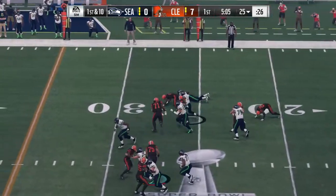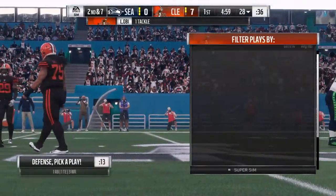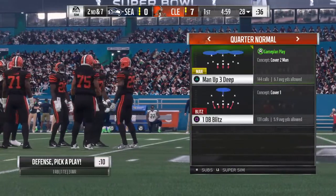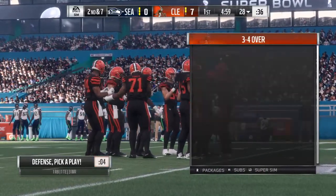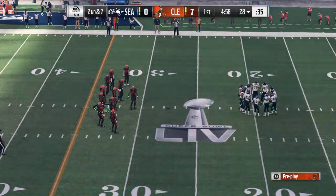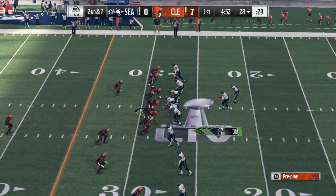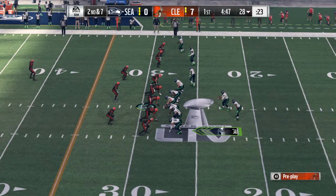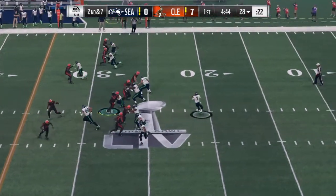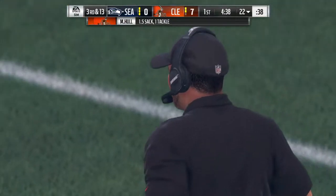They start on the ground with Rawls. Even with the nice move, can't go very far. Stopped short of the 30. A gain of 3, second down. Second down following the run. Out of the gun, here's Wilson. Pressure comes, and Wilson's going to go down.